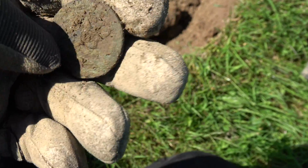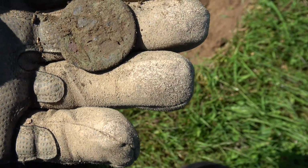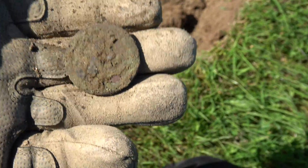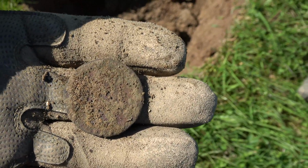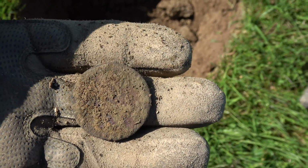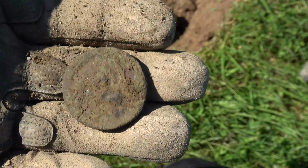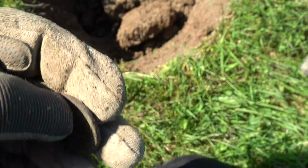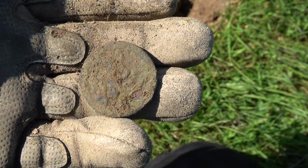All the stuff we've had, we've had a few Georges, but most of it's been Victorian. I'm not going to clean that here, because if it is what I think it is, it's going to be pretty worn. Cartwheel pennies were only made for 1 year, which was 1797. So as you can imagine, they're very old, very delicate, and they're going to be very worn. Hopefully we'll get something nice in the roundup, be able to show you that all cleaned up. Fingers crossed. On to the next.